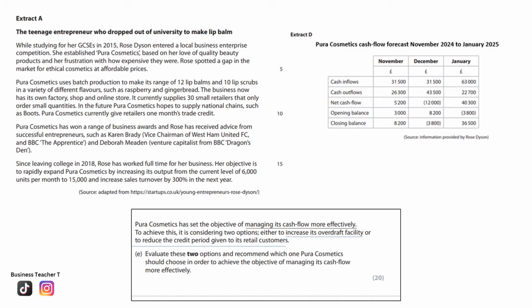Our 20-mark question. Pure Cosmetics has set the objective of managing its cash flow more effectively. To achieve this, it is considering 2 options, either to increase its overdraft facility or to reduce the credit period given to its retail customers. Evaluate these 2 options and recommend which one Pure Cosmetics should choose in order to achieve the objective of managing its cash flow more effectively.